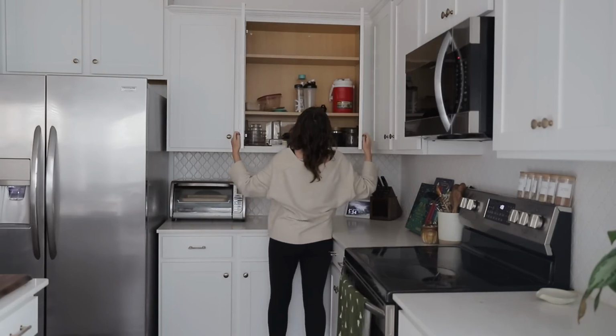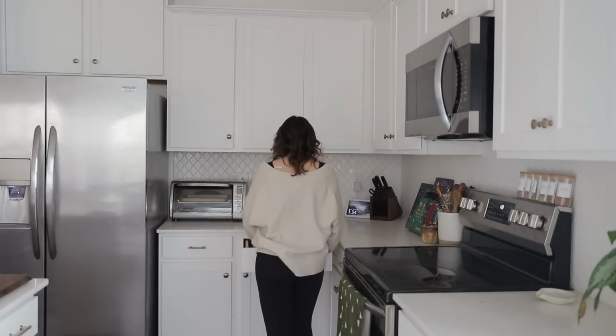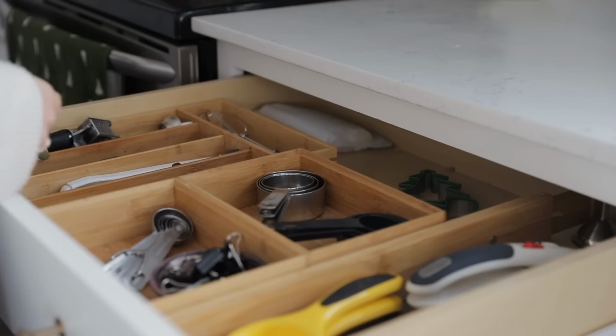Once I finished with the tea cupboard, I just continued checking all the rest of the cabinets and drawers in our kitchen, taking time to organize each as needed.